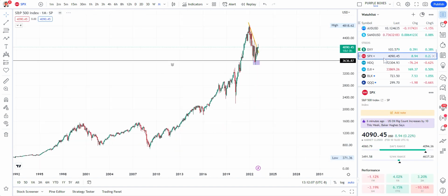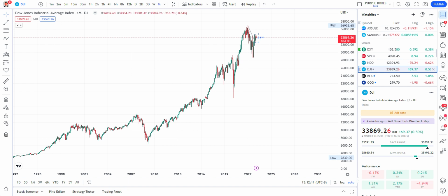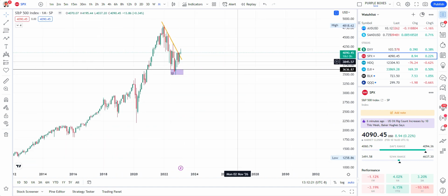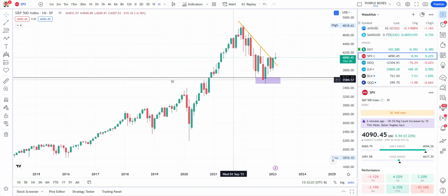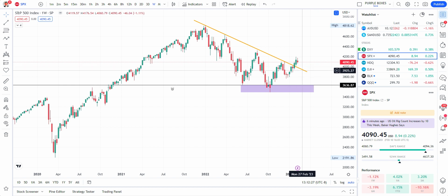Now the S&P, the Nasdaq, and the Dow Jones, except for the Dow Jones, of course, but the S&P and the Nasdaq, they're not looking that good, right? They're still struggling to break above this trend line. This is the monthly candle. They broke above. We need to see if we are going to continue or this is a fake out. It could be a fake out, right?